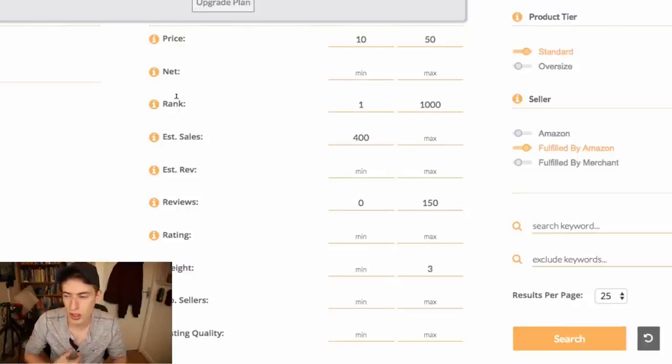However, I find this important just because the rank is how well it ranks on Amazon. And rank means demand. So if the products are ranking well, it means there's a good demand for it because it's ranking high on Amazon. If the products are ranking terribly, it means it's a bad demand. I'm going to go into that in a bit more detail later on in the video when it comes up.